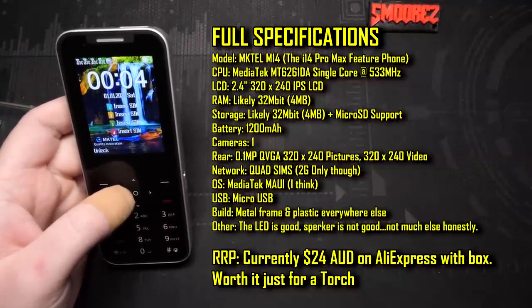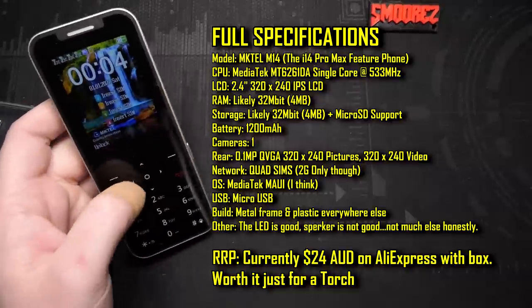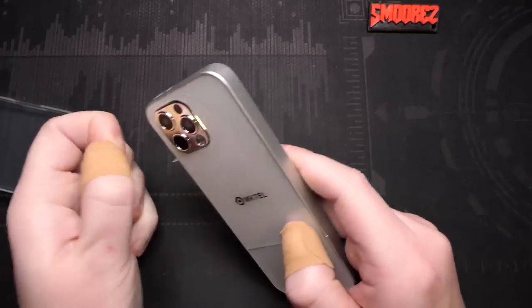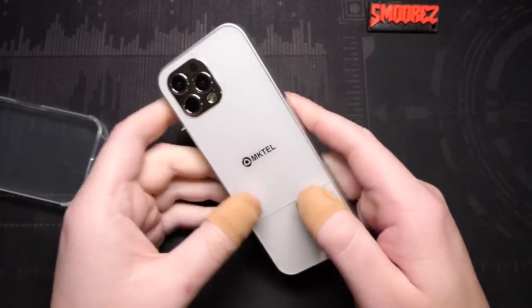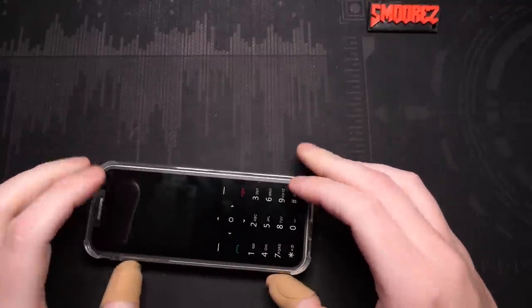Very standard generic thing, but you folks wanted to see it, and I've delivered a review on this thing. There's not much else I can really say about this one, to be fairly honest. It is just a really cheap feature phone that doesn't offer too much, but I wouldn't have had a look at this product on this channel if it wasn't for you generous folks.